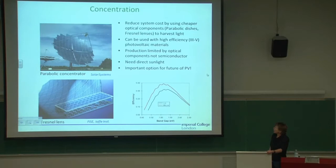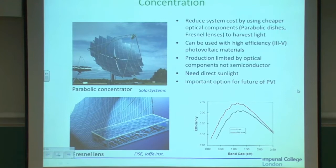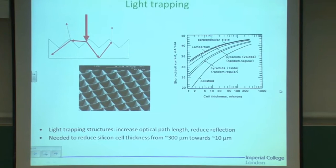Concentration, I don't need to say very much about, but basically you can have big systems and small systems. You can concentrate the light using reflection or using refraction. And when you have a concentrated light field, the potential efficiency increases. But that's not the reason it's done. The reason it's done is because it allows you to capture a larger area of sunlight using a smaller area of expensive semiconductor material. High-efficiency multi-junction cells are normally being considered in concert with a concentrator system. So the second point here was light trapping.